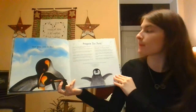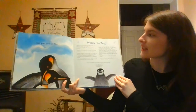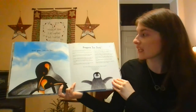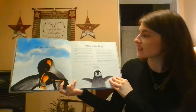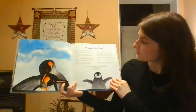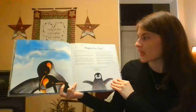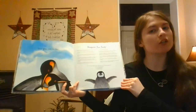Now we have some penguin fun facts. Penguins can sleep standing up, sitting in water, lying down, or even perched in a tree. Penguins can fly underwater as fast as 25 miles per hour. Penguins look very graceful in the water. They waddle when they are on land, but they have very good posture.